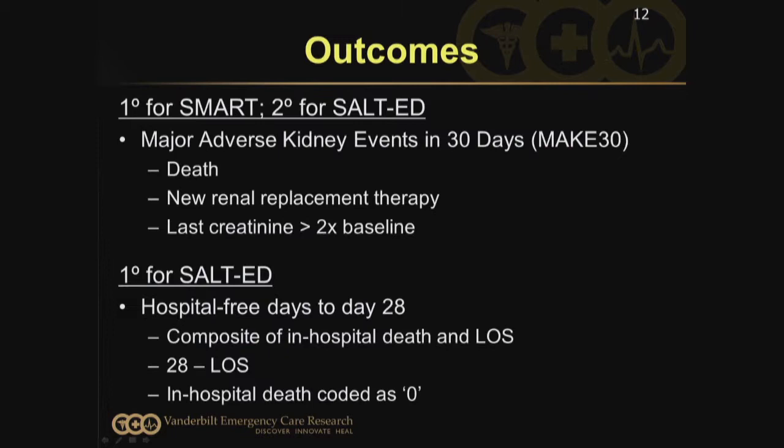In terms of outcomes, the primary outcome for our SMART ICU study was what was called major adverse kidney events in 30 days, also known as MAKE-30. This was a main secondary outcome in the SALT trial, the emergency department trial. So MAKE-30 is a composite of death, new renal replacement therapy, or what we call persistent renal dysfunction, defined as a creatinine twice at hospital discharge from what it was at baseline.